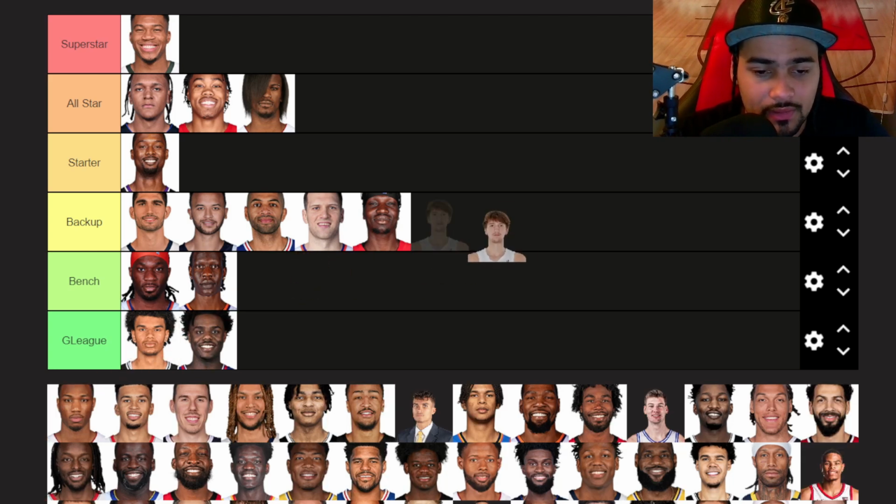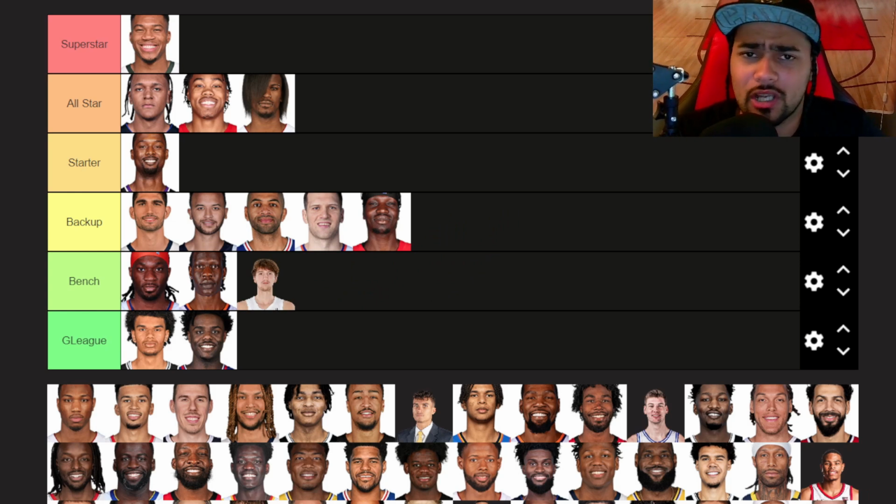Matas Buzelis, I'm gonna put him in bench tier for now, just to be safe. Rookies, I always try to play it safe because he hasn't played a game in the NBA yet, so we don't know. We'll throw him in bench tier for right now. But I like he's in Chicago, back at home. I like Matas. I think he'd be really solid. Defensively, he's already pretty solid. Offensively, he's very athletic. Really good basketball player. It's just he's got to get more reps in.